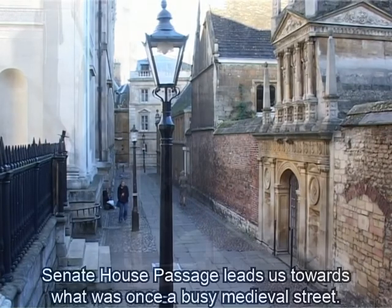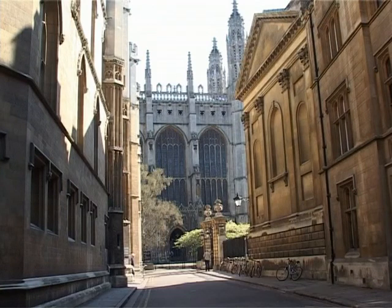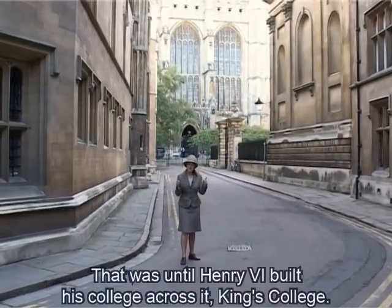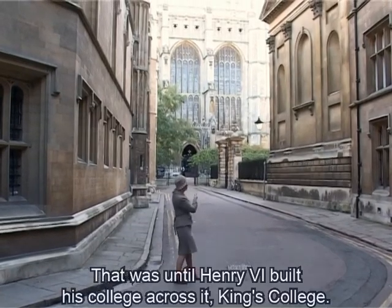Senate House Passage leads us towards what was once a busy medieval street. This used to be one of the main streets in the city. That was until Henry VI built his college across it. King's College.